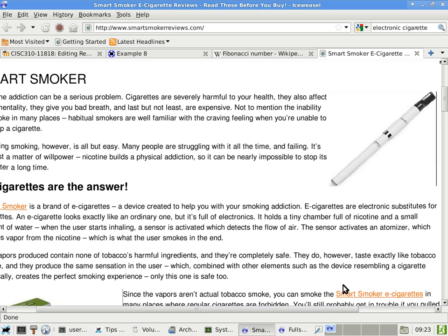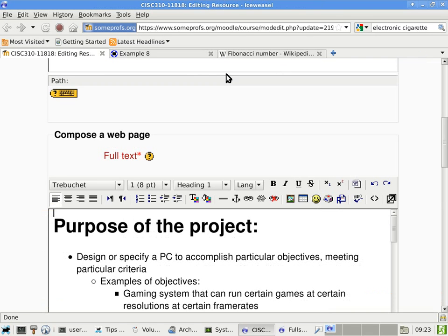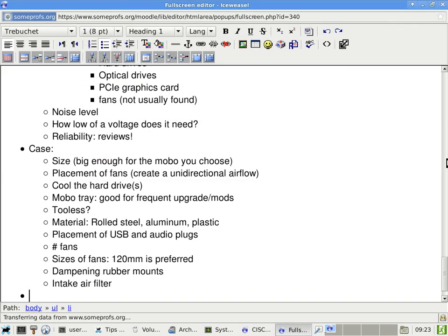Well, according to this, they do taste exactly like tobacco smoke, and they produce the same sensation in the user. Well, it definitely tastes like water vapor with a tint of nicotine. Yep. And it probably comes with a USB cable to charge it too. I'm not kidding. How would you charge something like that?